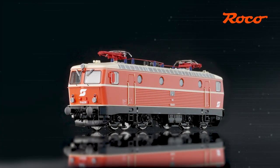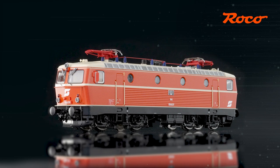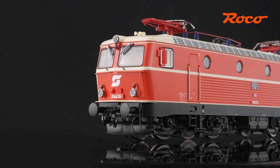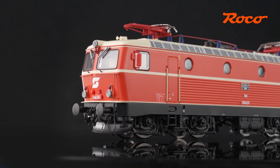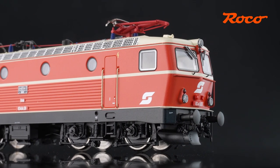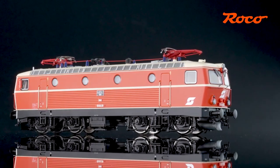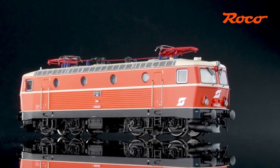The model of the 1044 01, which was realized as an elaborate form variation, is in no way inferior to the large prototype. All differences in construction to the later class 1044 series locomotives have been accurately implemented. The most noticeable difference to the later serial machines is the larger side windows on the driver's cabs, which were later modified to become significantly smaller.